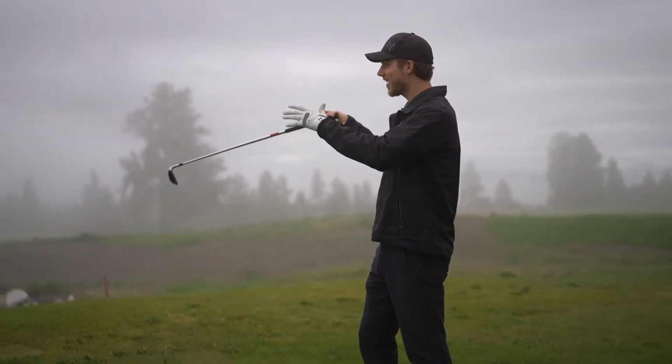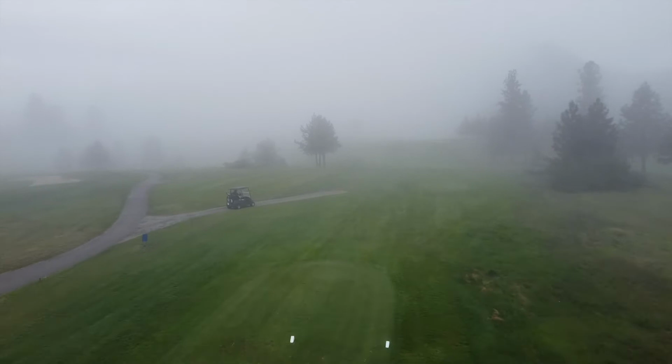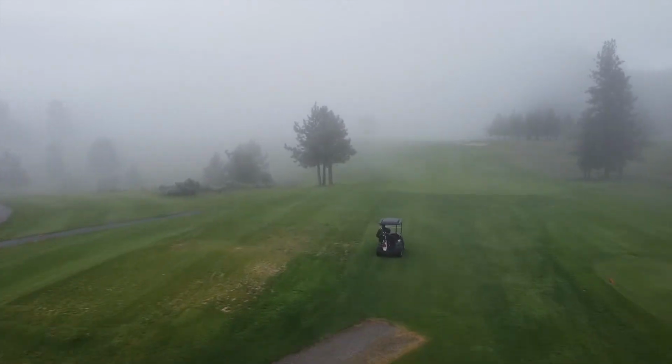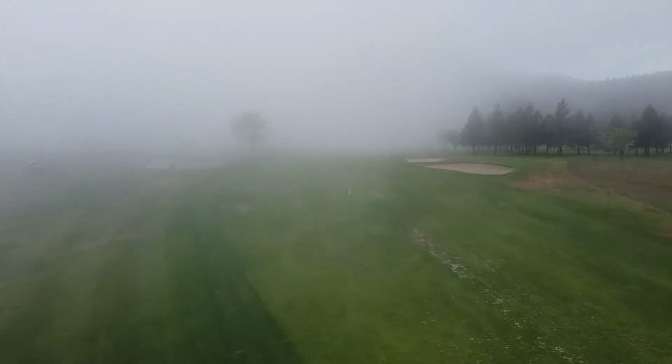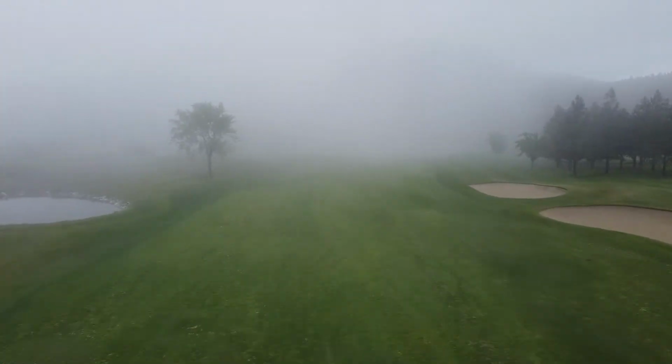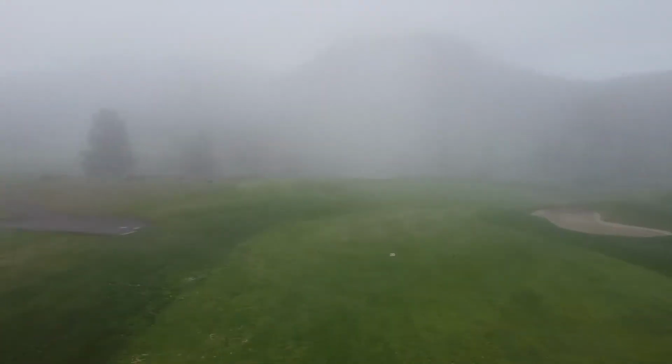There's a little hidden pond here, and while we were teeing off, there's all that fog, so literally could not see that. My drive came straight for it. I'm coming up here, I'm like, oh, that's great, 1-stroke penalty. Somehow, I landed just on this side of it, and I'm about 120 out, so definitely watch out for this pond. A couple bunkers over there, and a real narrow one.